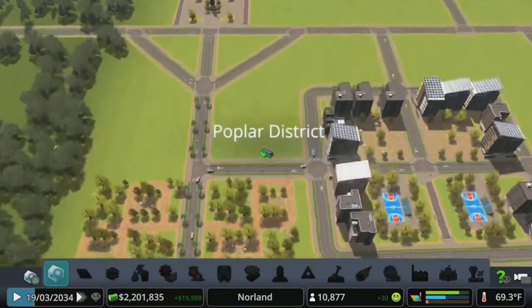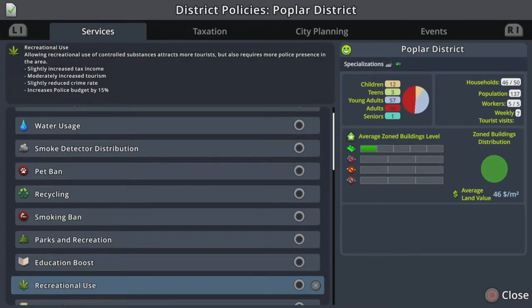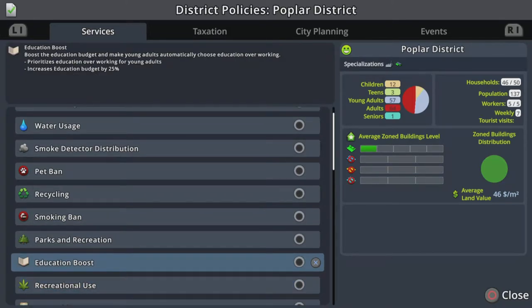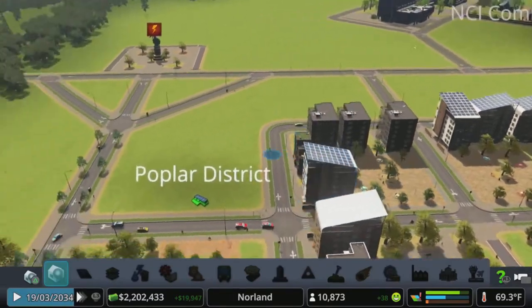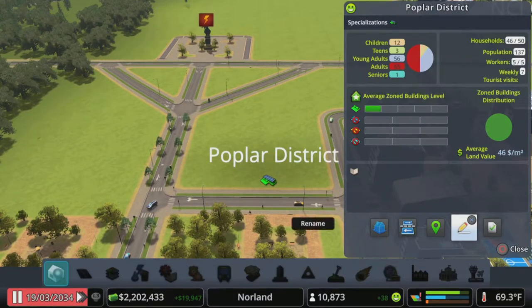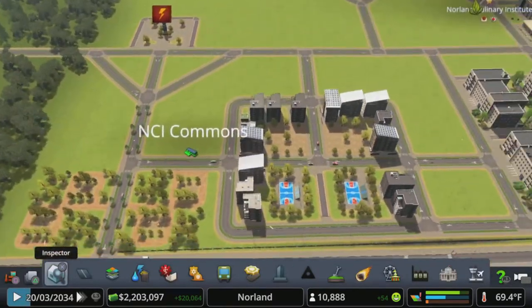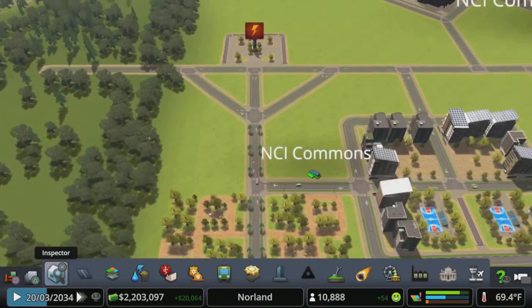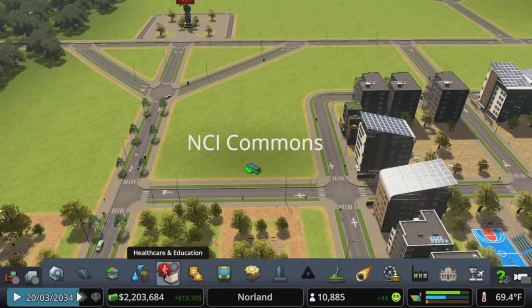And I'm also going to add the policy on, about the educational boost. So this area is still technically a residential area, but I think if we give this, we could possibly see a few more of these guys actually use the university. And we can rename this as well. Okay, so we just named that the NCI Commons. And I think I'd like to duplicate this on this other side as well. I think that would be a good shout.